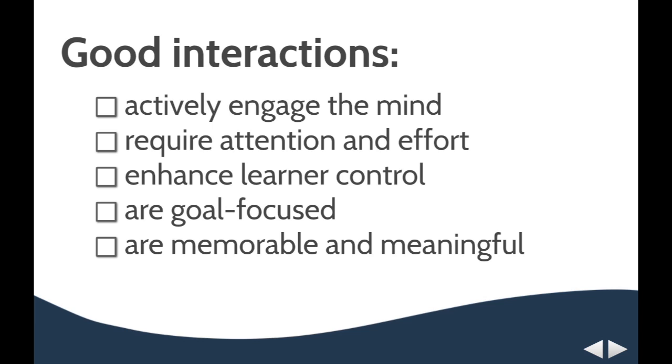That learners should have more say in what's going to happen as we go forward. Also that are goal-focused, and instead of just feeling like you're answering a question, that you're actually trying to perform a task, reach some goal that has meaning, and that they're meaningful and memorable. They take you someplace that you feel like it's been worthwhile and that it creates a memory.